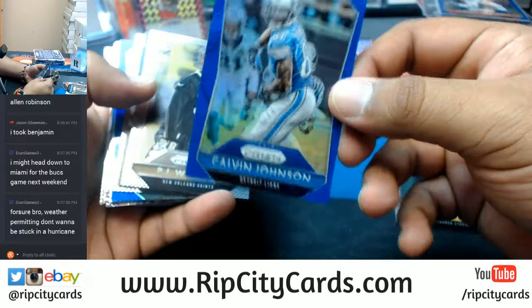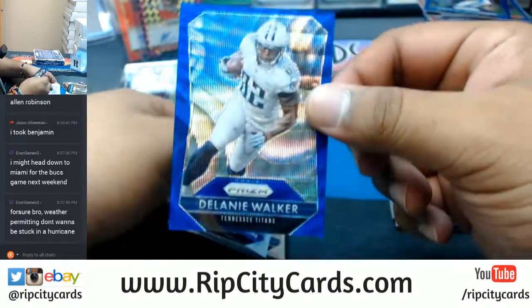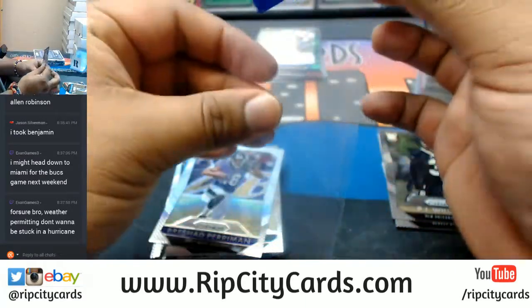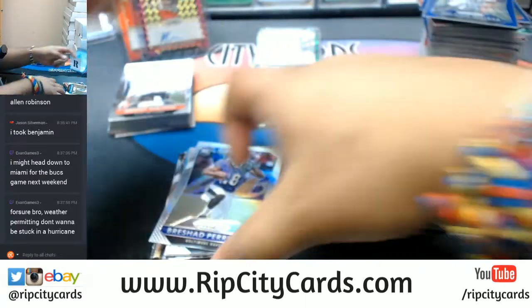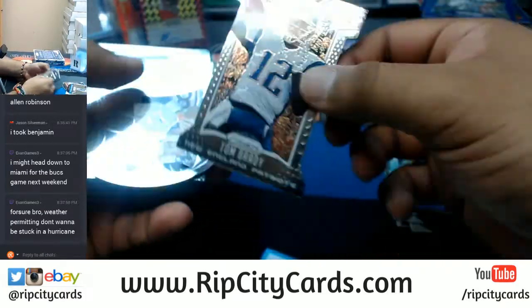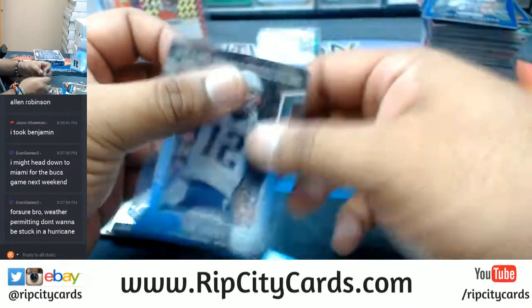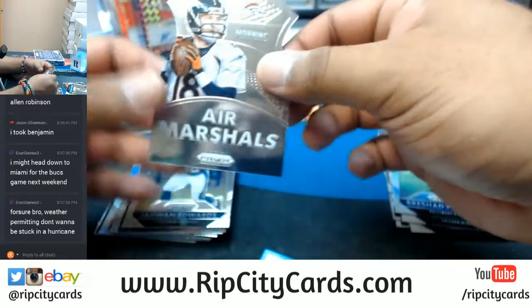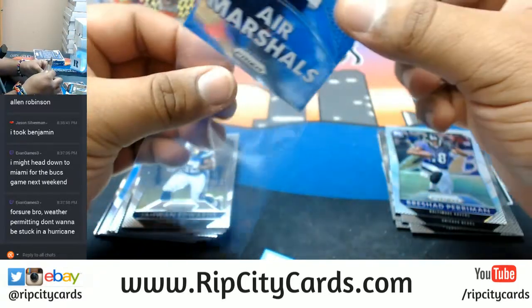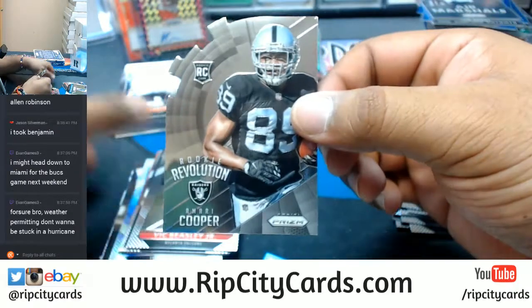Let's see what we got. Calvin Johnson for the Lions, blue. Delanie Walker for the Titans, to 150. Tom Brady, fireworks die cut, Patriots. For the Broncos, Peyton Manning die cut. Amari Cooper of the Raiders, die cut.